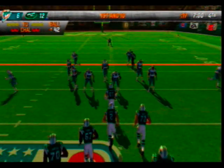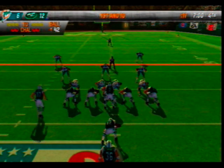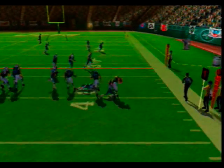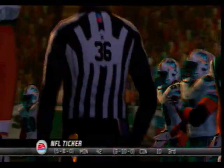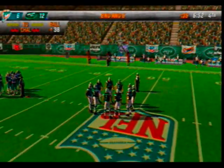First and 10. Ball on the 42-yard line. Blue down. Out of the I formation. Number two sends a man in motion. Tosses it right. Dorsey comes up to make the play at the 38. I'm impressed with their running it. It's a big part of their offense. And they've done a great job taking advantage of blocking up front.